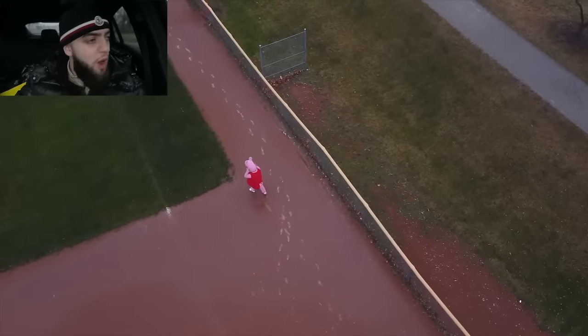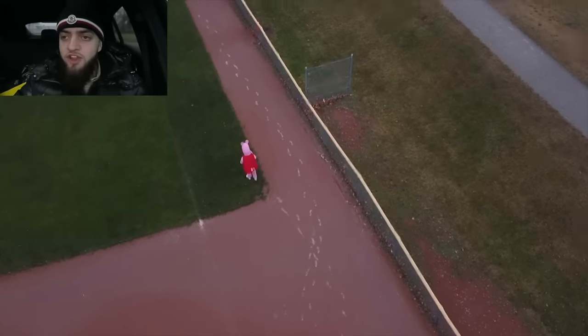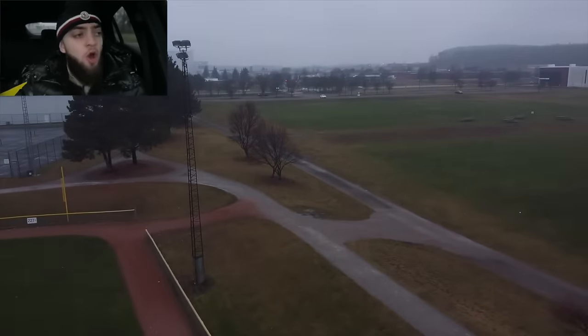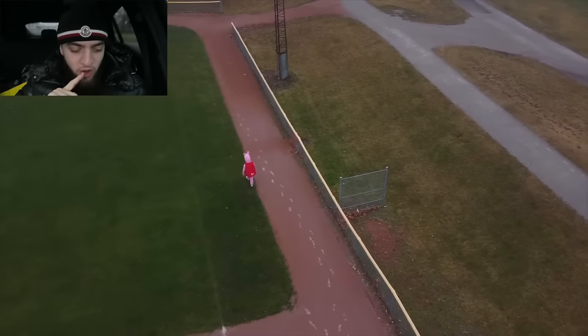But what is she doing? Why would she be right over here by herself? Where's her mom and where's... Oh, hopefully she doesn't see me because I'm all the way over there. I don't know if you guys can see me. My car is that white car all the way over there. And she's still right... Oh, she's walking in the grass.